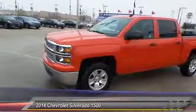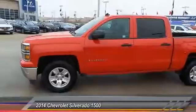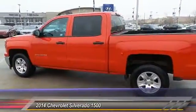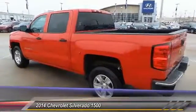2014 Silverado 1500. The Chevy Silverado 1500 has the lowest cost of ownership of any full-size pickup. This vehicle has less than 20,000 miles.